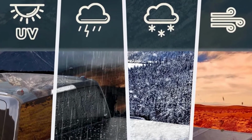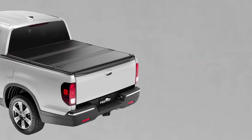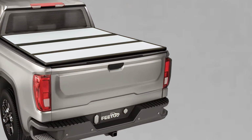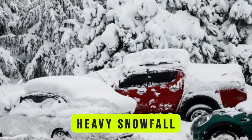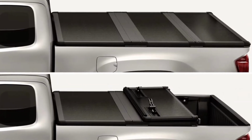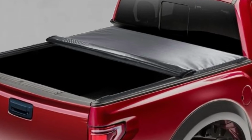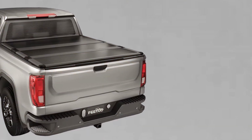Made from PP honeycomb and FRP panels, this cover withstands up to 500 pounds of impact, preventing theft and ensuring long-lasting durability. The scratch-resistant, UV-protective black powder coat finish keeps it looking sharp in any weather. Whether you're storing tools, sports gear, fishing equipment, or luggage, this cover keeps your belongings safe from rain, snow, and prying eyes. A perfect gift for yourself or a loved one.